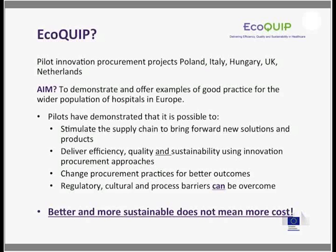As we come to the end of the EcoQUIP project, we can say that the pilots have demonstrated that it is possible to encourage and stimulate the supply chain to bring forward new solutions and products, and in doing so, deliver more efficient, higher quality and more sustainable goods and services by adopting the innovation procurement approaches that I'll be describing. The way in which we carry out procurement can be changed to deliver better outcomes. And I think this often feels a very difficult thing to do. It is effectively a change management process, which takes time and a lot of commitment by the people involved.